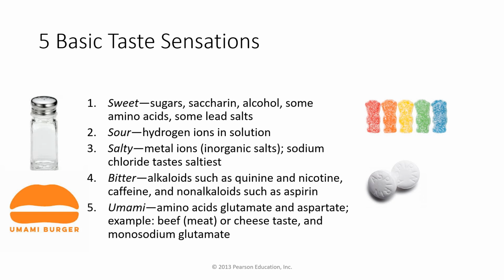Some amino acids are going to be sweet, so specifically fake sugars like aspartame are going to be kind of broken up chains of phenylalanine, so you want to watch out for that stuff. That stuff's poison. That's not a good idea to be taking. Some lead salts, again, don't eat that.